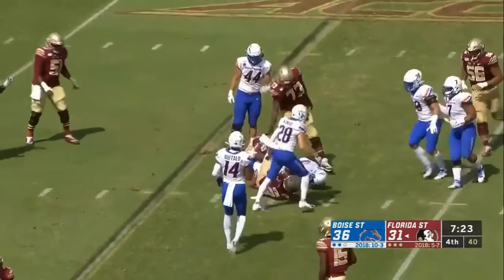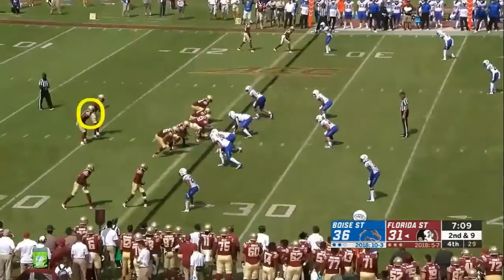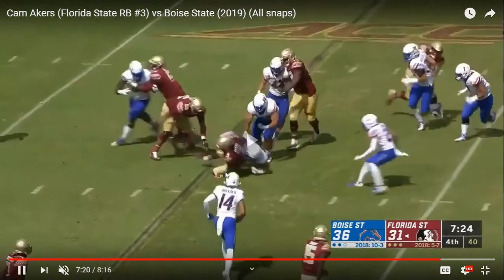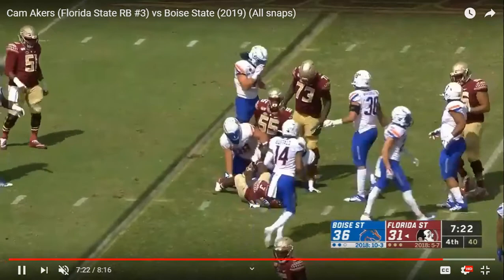Okay, would have been nice to see him pick that hole a little bit faster. He has plenty of daylight here, but that's not the end of the world. Sticks a little bit too much to script.